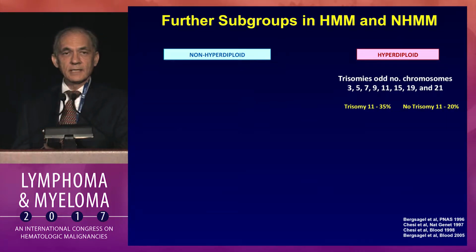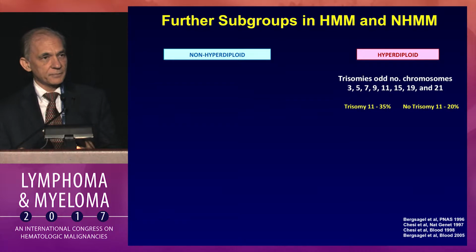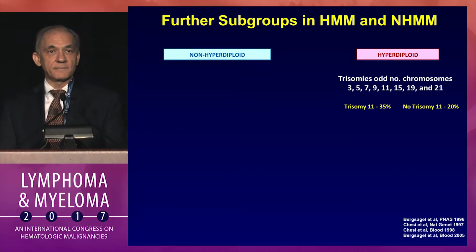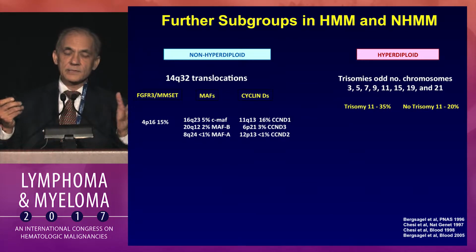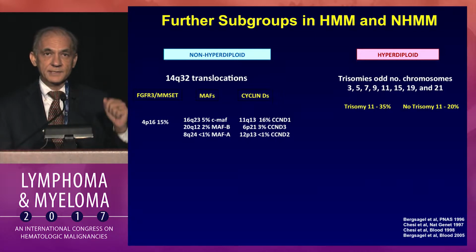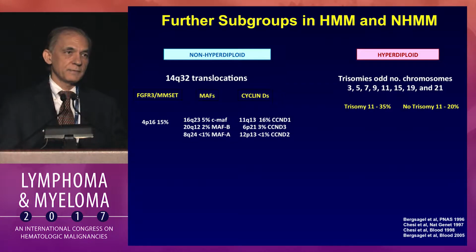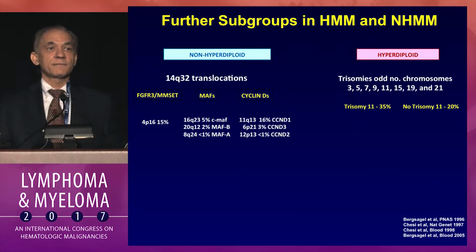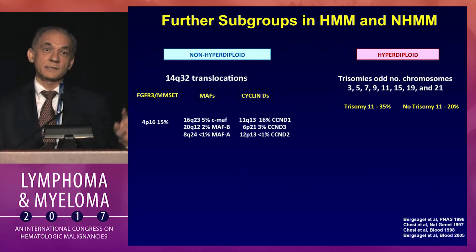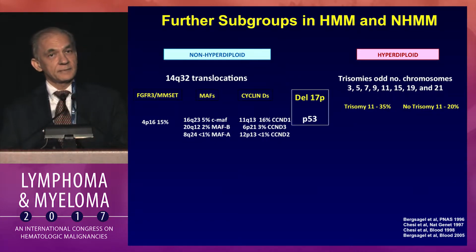Hyperdiploid has trisomies, but not every patient has all the trisomies, so we can divide by having more trisomy 11, trisomy 5, trisomy 3s, and their differences. And then on the non-hyperdiploid side, we have found that there are mutations, translocations involving chromosome 14, the IGH region, also a little bit kappa and lambda, and then we can subdivide them into multiple subgroups. There may be FGFR group or MEF and other groups. So now we have begun to divide them into further differentiated myelomas. So the number of myelomas is now increasing from 2 to a greater number. And then, of course, deletion 17p actually straddles between the two. A third of the patients on the hyperdiploid side could have it, and the other side too.